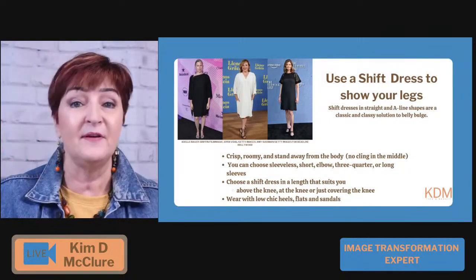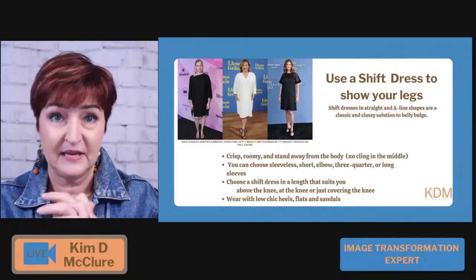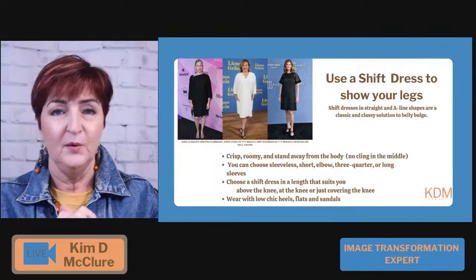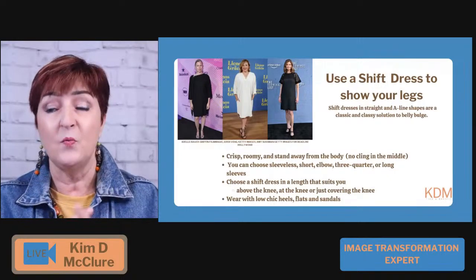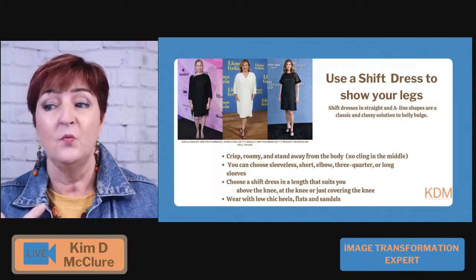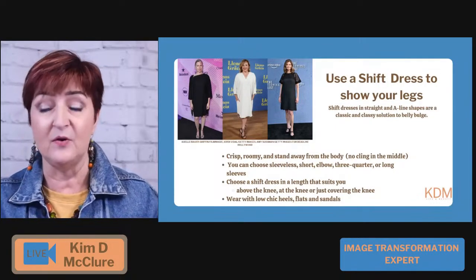If you've been around me very long, you know that a shift dress is one of my favorite things in the world because it conceals so much. When you're using a shift dress, you're going to show your legs. You get to determine whether you want to show it above the knee, at the knee, or just below the knee.